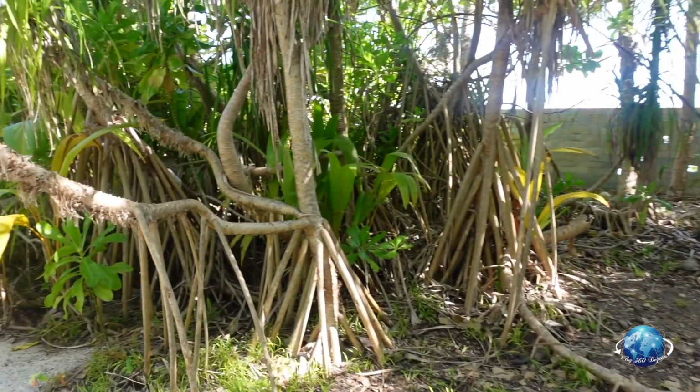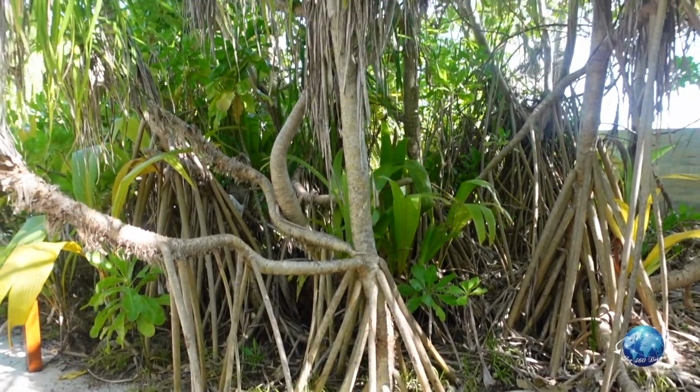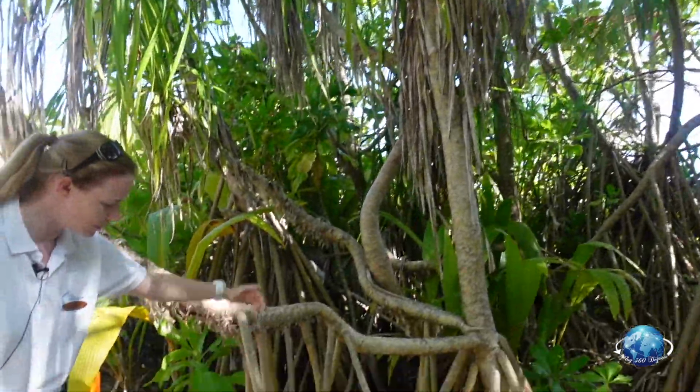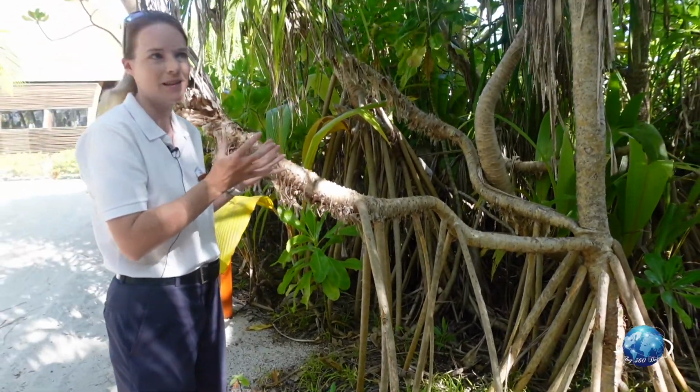On here, this is called a screw pine tree or a pandanus tree. Okay, with this one, it has aerial roots which start growing above the ground, and they grow down like supportive legs to keep the tree propped up in shifting sandy conditions such as these.